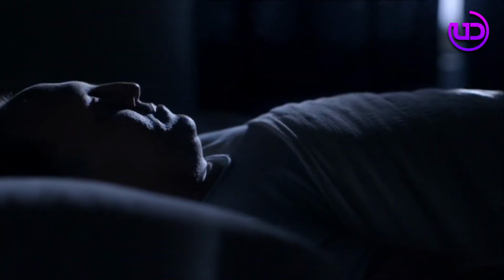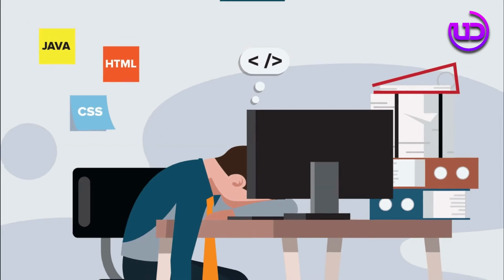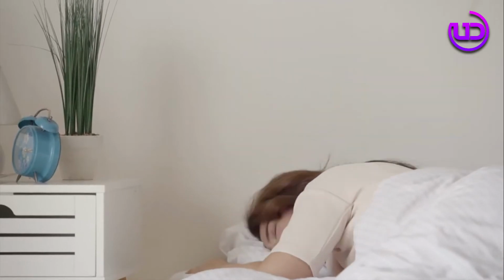Good and quality sleep is also vital for your health and well-being. Adults need to sleep for more than 7 hours to wake up fresh. Many developers suffer from insomnia due to the constant pressure of work. This prolonged insomnia can also cause developer burnout. To avoid burnout, set your sleep schedule.